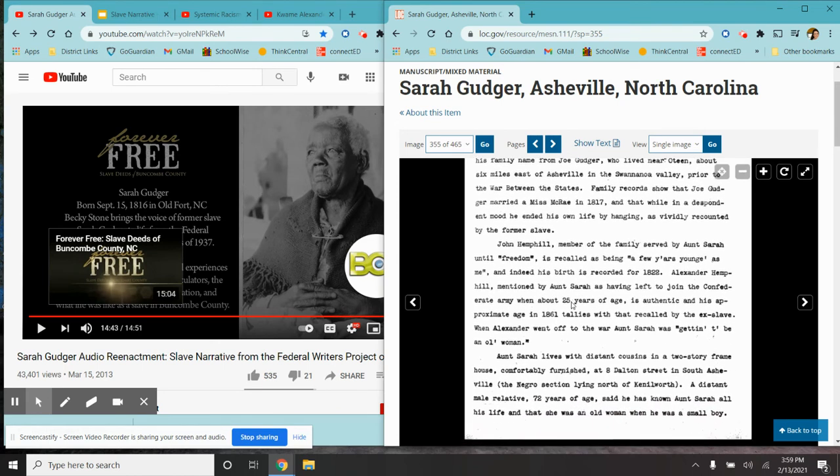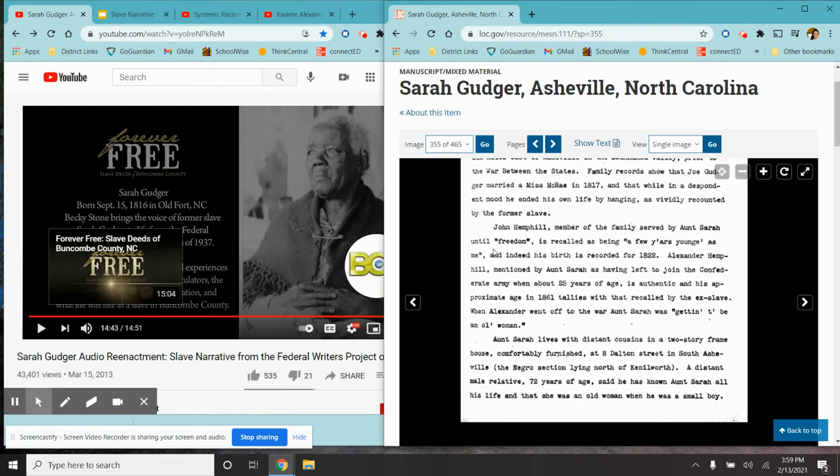John Hemphill, member of the family, served by Aunt Sarah until freedom, is recalled as being a few years younger than me, and indeed his birth is recorded for 1822. So she was a little bit older than the person she went to work for. Alexander Hemphill, mentioned by Aunt Sarah as having left to join the Confederate Army when... Oh, it was the son, not the ex-slave. Sorry, that was Alexander. I didn't miss that part. About 25 years of age, is authentic, and his approximate age in 1861 tallies with that recalled by the ex-slave.